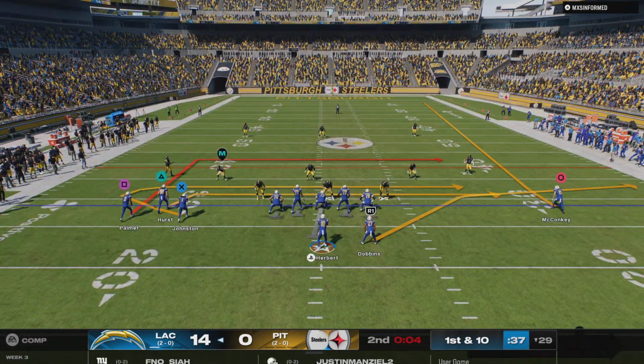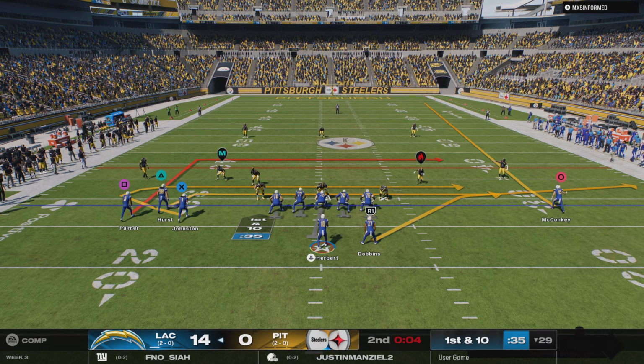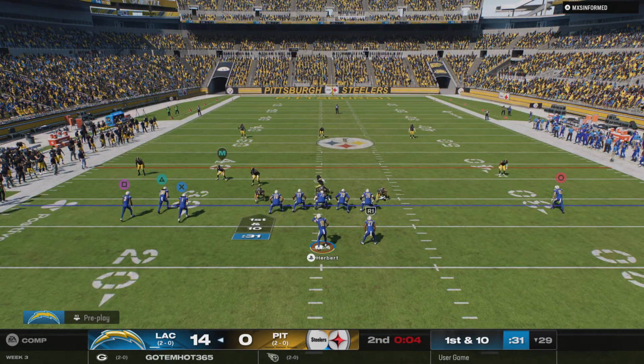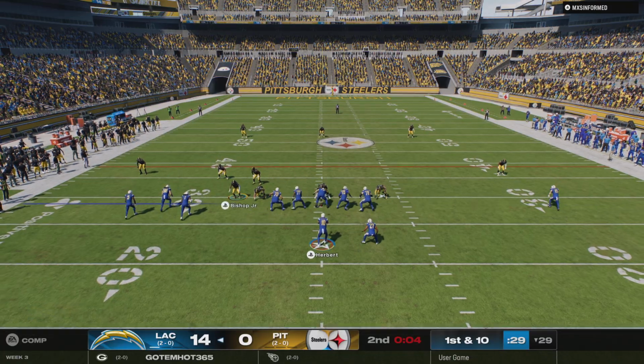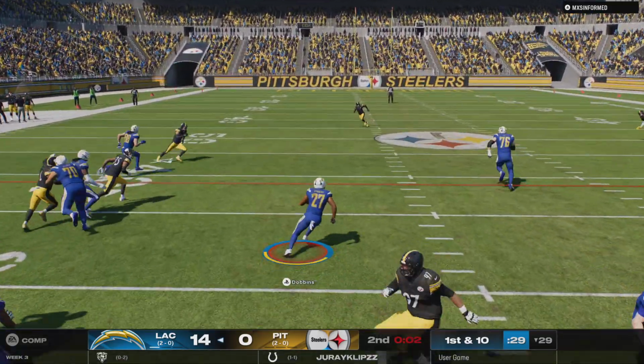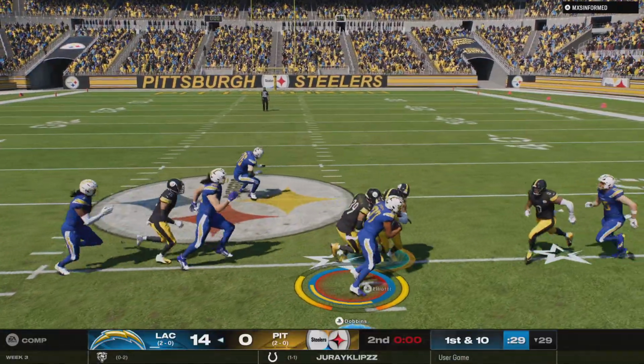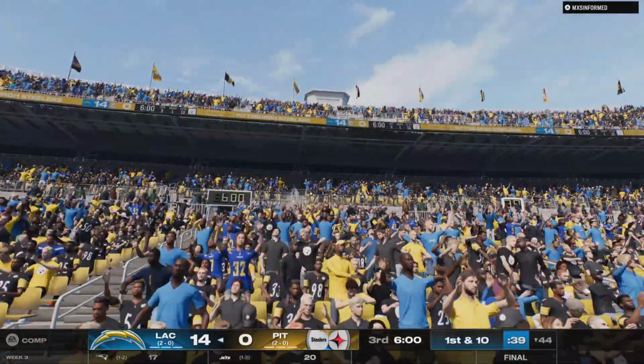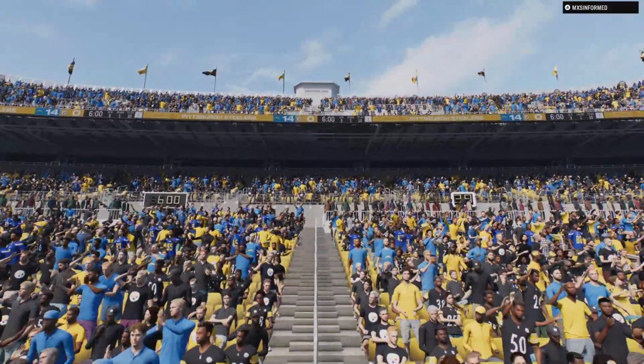Back-to-back good plays have them on the move on first down. They'll run up the gut with Dobbins. And they'll get it up just short of the 45 at the 44. First half in the books.